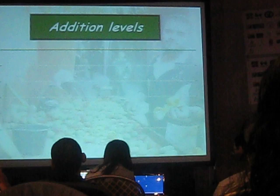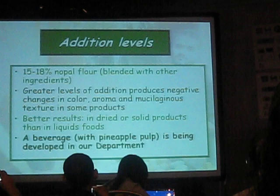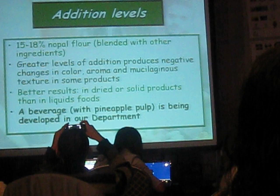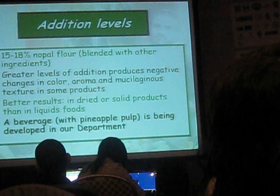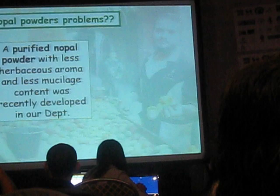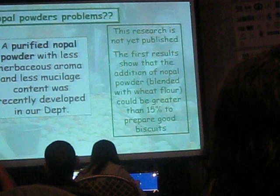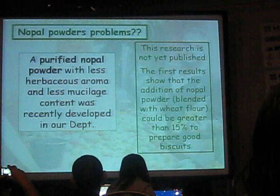Then we can summarize and say that 15 or 18 percent nopal flour blended with other ingredients is fine; a greater level of addition produces negative changes in color, aroma, and visual texture in some products. Better results are in dry or solid foods than in liquids. And now we are trying to make a beverage with pineapple pulp to add some dietary fiber to liquid foods. Nopal powder problems? Yes, we can say yes. Then we are preparing a purified nopal powder with less herbaceous aroma and less mucilage content, presently in our lab. This research is not yet published. The first results showed that the addition of nopal powder blended with wheat flour could be greater than 15 percent to prepare biscuits.